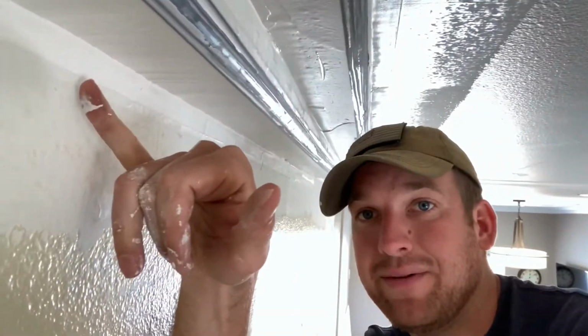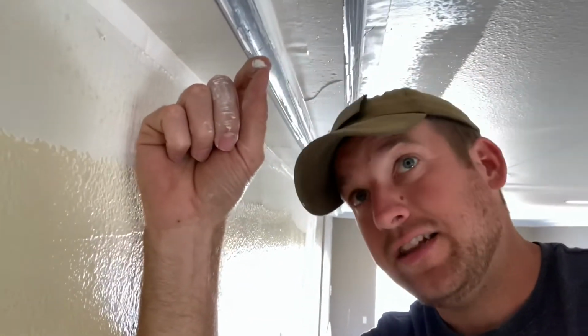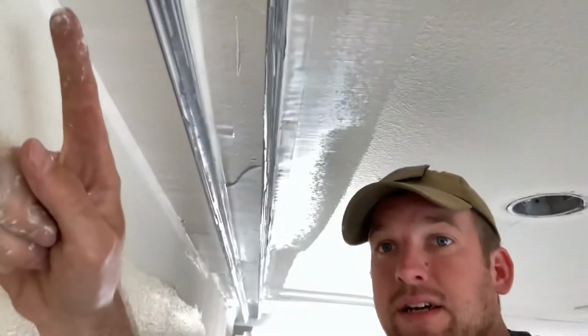Here's a close-up of it. You can see that we need to put mud and tape here, mud and tape here, mud and tape there, and then these metal corners, they hang down about a 1/16 to an 1/8, depending on how you set them. So you gotta fill this valley here as well. That's the first coat, so it doesn't look too bad. We'll come back with 2 more coats and get it done.